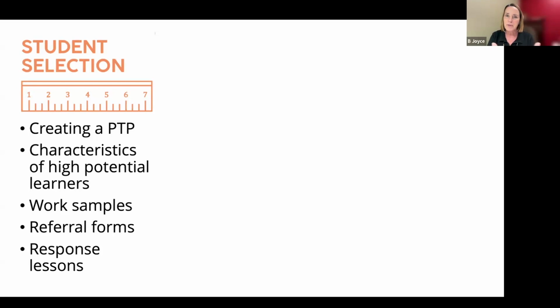Creating a primary talent pool, so that's going to take you from the beginning. The characteristics of high potential learners. So as you're building, if you're looking at your district eligibility processes, these are some resources you could use for that as well. Work samples, that was always my thing. Like, I think I know what would be the top level or would be a unique answer or response. This gives you some examples to look at.